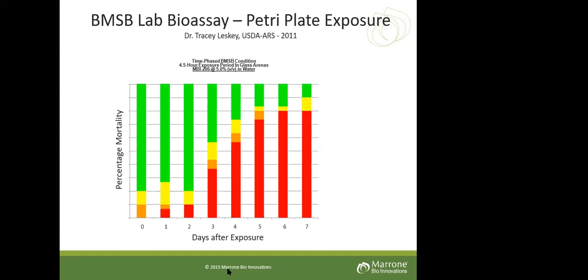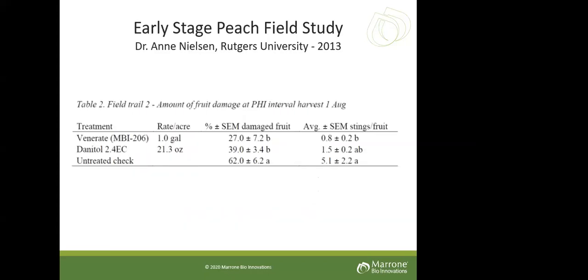We saw some more abundant activity, that's in the yellow and the orange. The red is mortality, but then as you get into days 4, 5, and 6, you do start to see some substantial mortality.